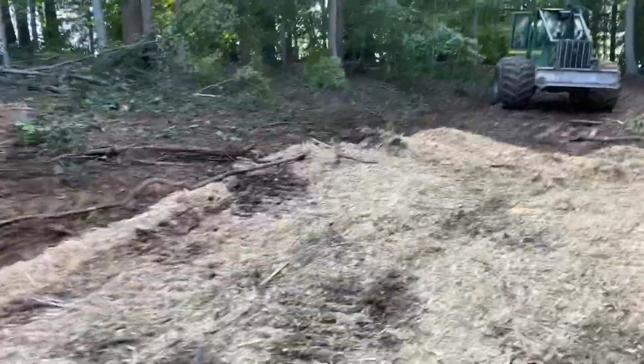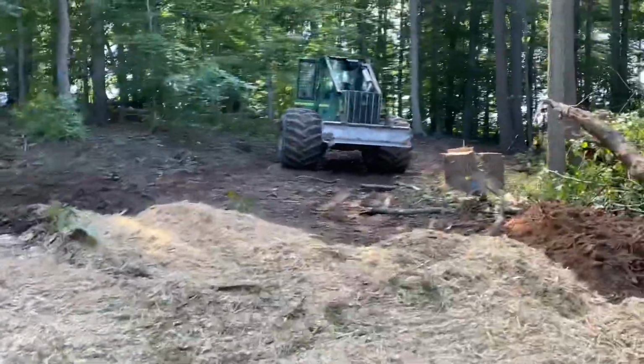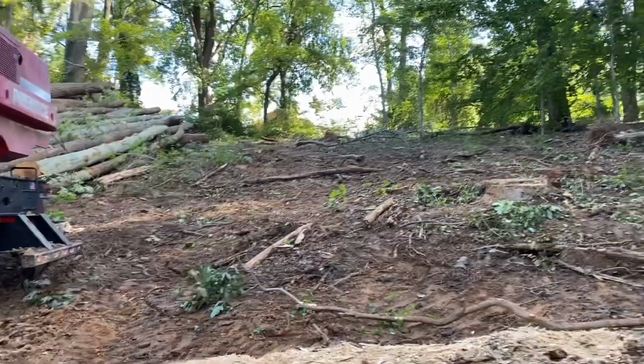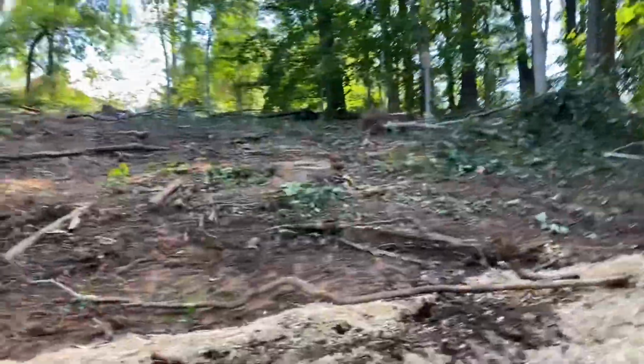I think the only issue I'm going to have is when it does get wet, it's going to be hard to climb up and down that hill, especially with the floaters on it. So I just may have to pile up more or something. We'll work through that. This job here's got, I think, somewhere between 800,000 and 900,000 feet. It's a pile of wood in here.